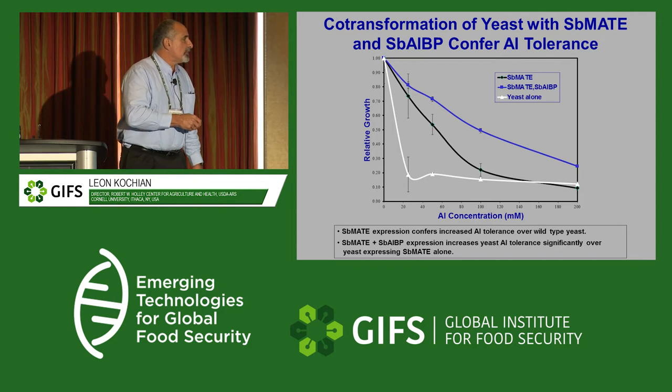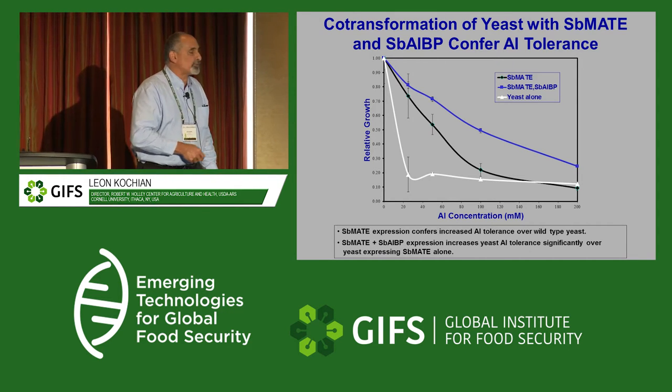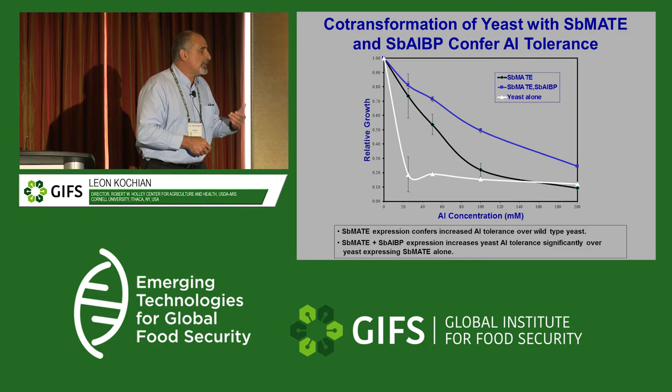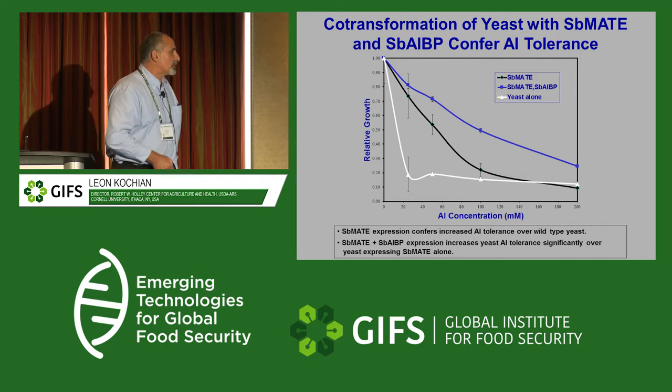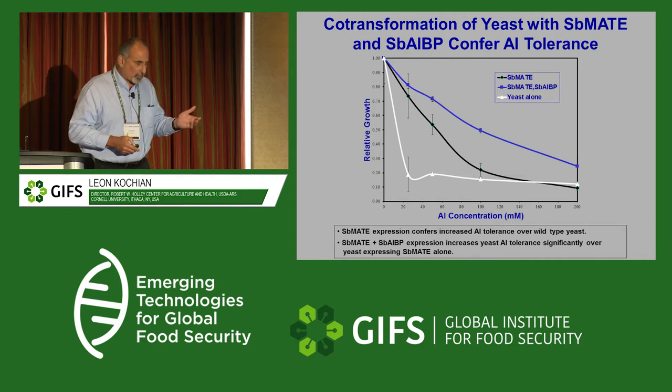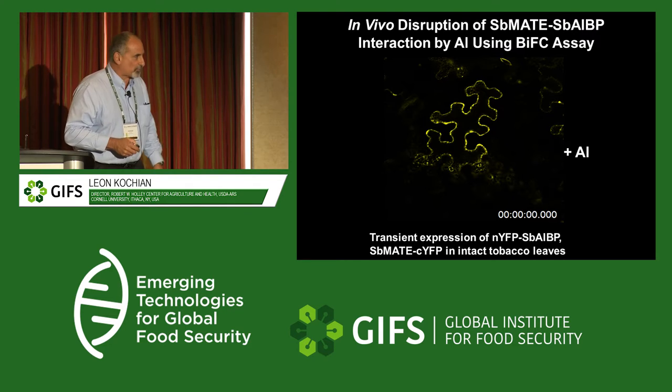And the reason is this line is wasting carbon. It grows much slower than these other two lines in the absence of aluminum. It's using too much of its carbon in citrate, and you're getting essentially a yield decrease. So our model for this is that it's important for carbon-efficient release of citrate.